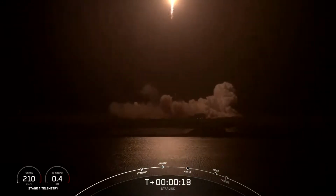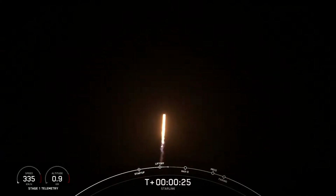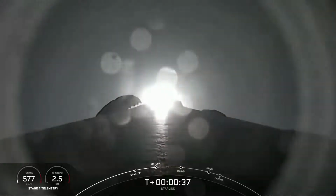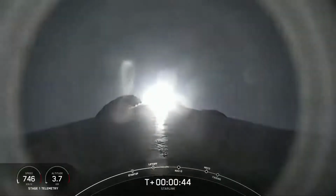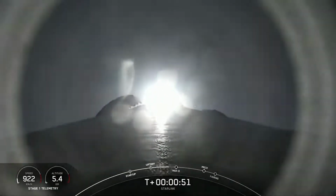Vehicle's pitching downrange. Stage 1 propulsion is nominal. Falcon 9 has successfully lifted off from Cape Canaveral Space Force Station, carrying our stack of Starlink satellites to orbit.